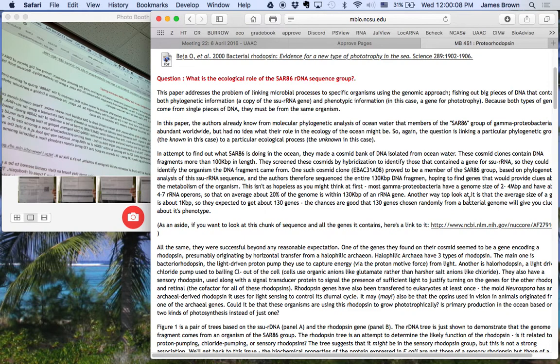The advantage of it is when you do a typical cloning, like in BIT 410 or something like that, you're cloning a couple of kb fragment. In this case, you're cloning into lambda phage, and you're cloning pieces up to 150 kb, so really big chunks of DNA. Their average clone size was 100 kb in length.